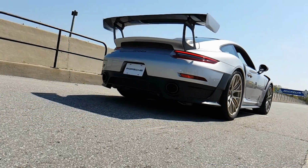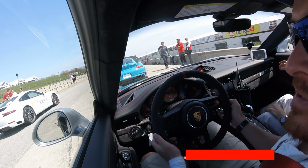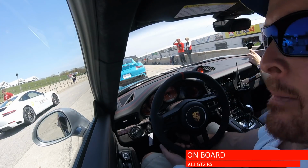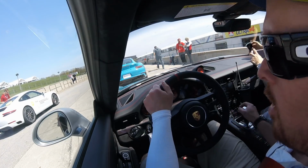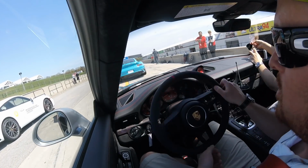So GT2 RS, 700 horsepower, all the lightweight stuff you can think of. And I will start this by telling you something that most car reviewers will not tell you, and that is that I am not a race car driver, nor do I have any particularly special experience that qualifies me to be in this car on this surface more than just the average guy off the street. I'm what you might call an experienced track day rookie.